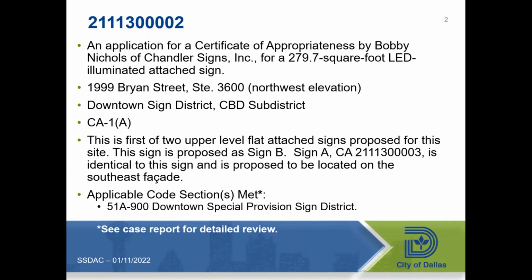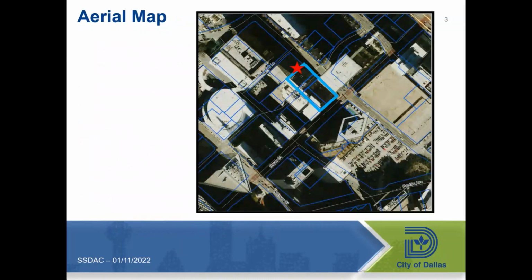This is the first of two upper level flat attached signs proposed for this site. This sign is proposed as sign B. Sign A, which will be the next case, 21113-00003, is identical to this sign and is proposed to be located on the southeast facade. All the applicable code has been met, which is detailed in your report. Here is an aerial map showing where the sign's located. Again, it is on the northwest elevation. It faces Winchell Street or Winchell Lane.